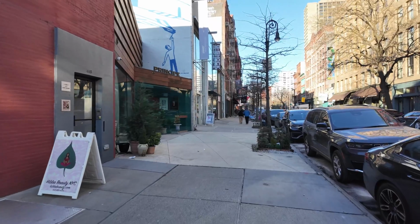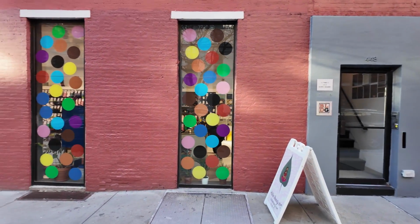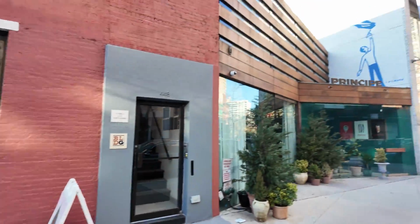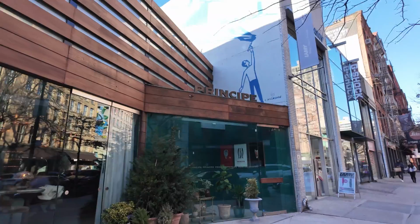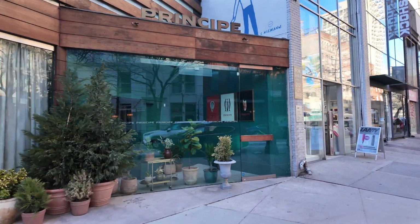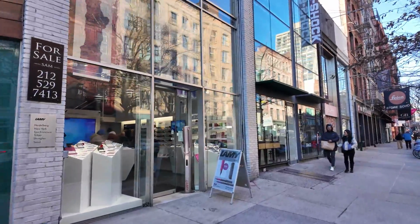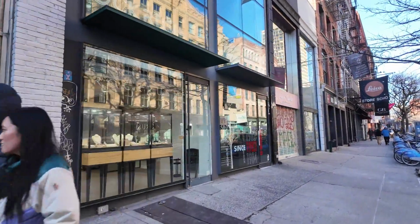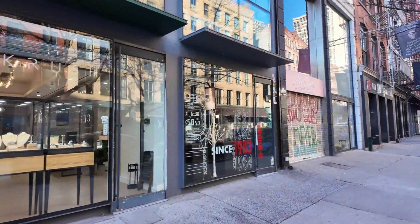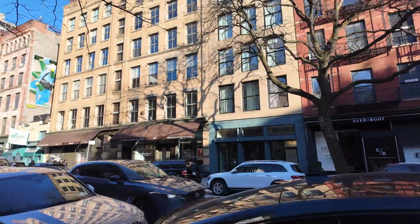So you can see they got some cool looking shops around here. Even the windows, I love how they're decorated, and they got like a little street art over here. I'm not sure if it's like a bar or something like that. This is actually really cool, the design of these buildings. I think this is like a makeup spot right here. And they got like a jewelry store right here. Then of course there's not much happening. It's just like regular apartments.